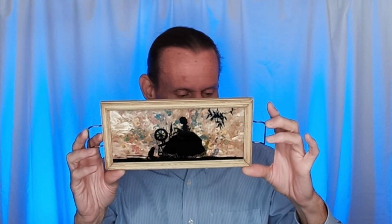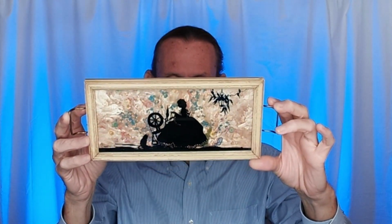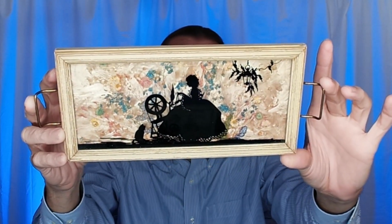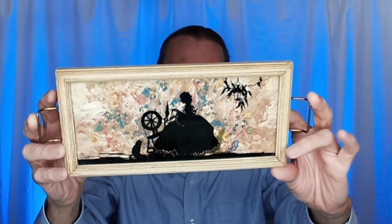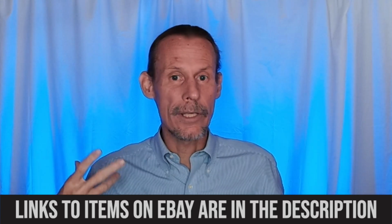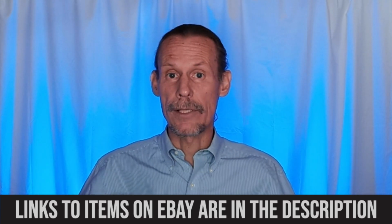This particular one, I'm going to start at only 19. I expect it will sell for about 30 to 35. We'll let the market tell us. But I do think it's a very sweet little piece, and I like that she's a spinner and it has a cat. So the cat makes it a little bit cross-collectible as well. You know, when you're looking for things to resell, it's always nice if you can identify one collector for the item.